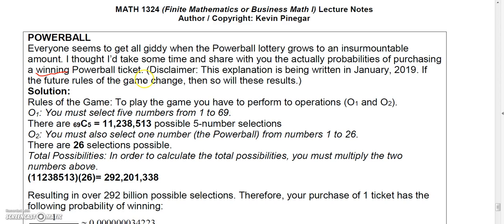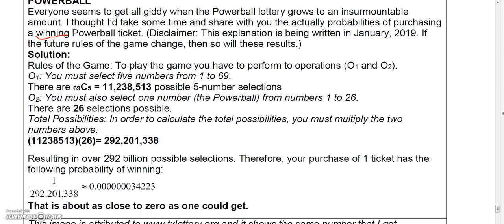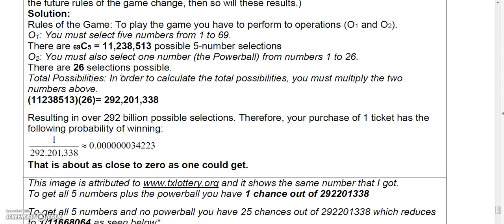So basically, the rules of the Powerball game, or Powerball lottery, if you prefer to call it that, is that in order to play the game, you actually have to perform two operations when you play the game. We'll call them Operation 1 and Operation 2.